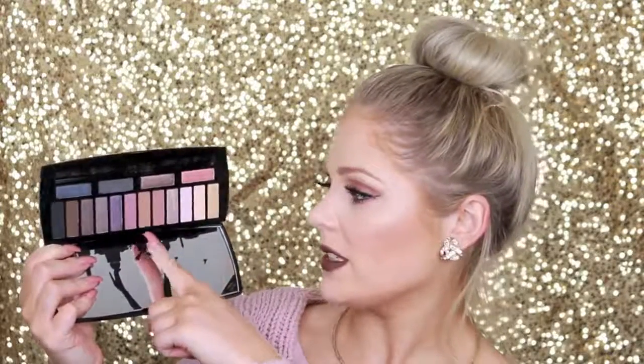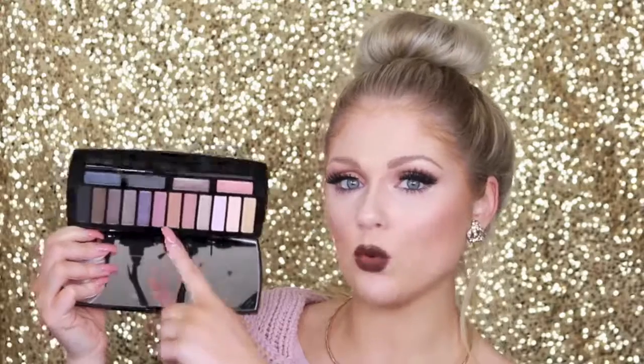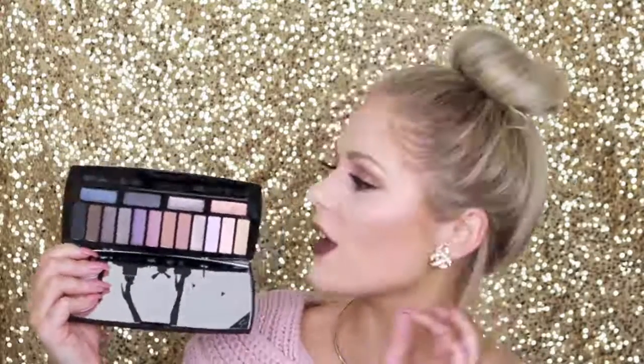Like this shade right here is literally everything to me. This is a really great neutral blending color. I just absolutely love it, and it gives pretty much everything you would need. I think this would be a great palette to travel with because you pretty much have everything you would want if you're going to do a neutral or a smoky eye or whatever. So I do really enjoy this palette and think I'm definitely going to pick up more palettes from Lancome.